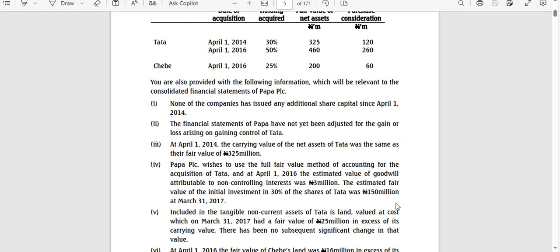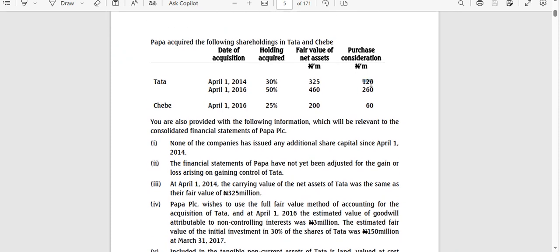Now, 150 million. What was our purchase consideration? 120 million, am I right? Yes. Now, between the first acquisition and the second acquisition, how many years? Two years, right? Within those two years, what is our profit? What is the retained earnings?